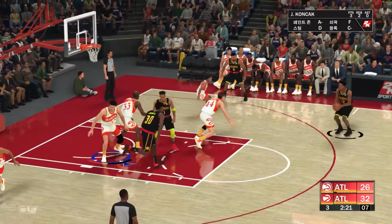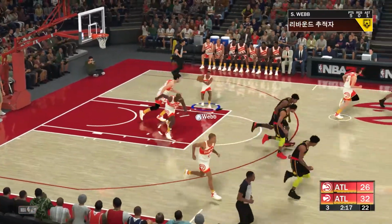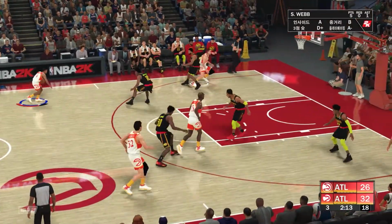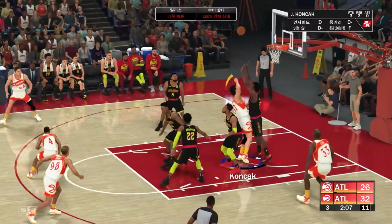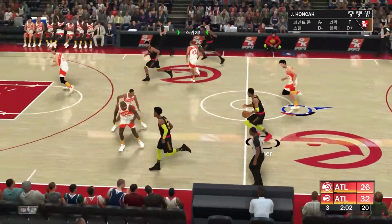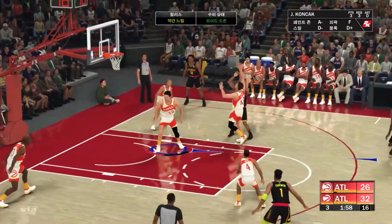Now, here's Hunter. There's the 3. It's not going to go for him. And here is Webb. 3 minutes gone now in the third quarter. And it's Concac missing. Shut down. This is the way you play defense. This is how you protect the rim.